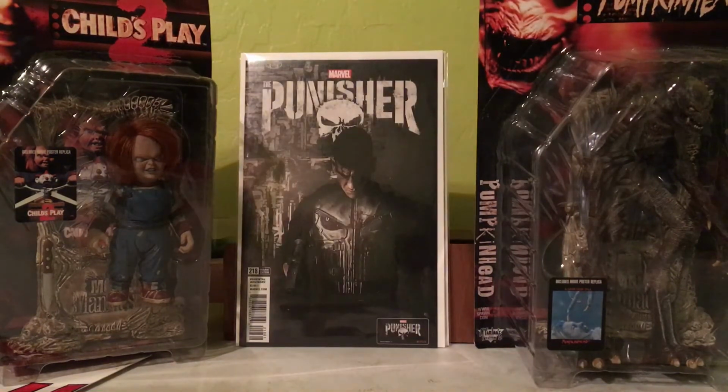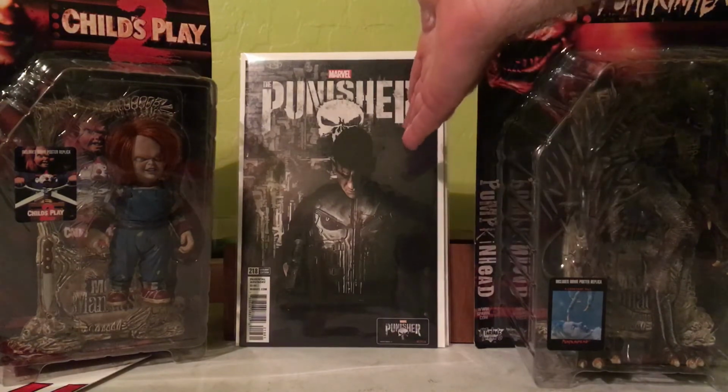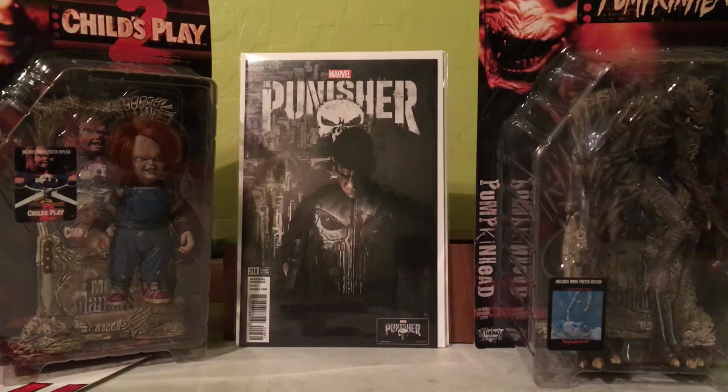Next book up, Punisher 218. This is the Netflix variant. Now, when did this book become $60? I looked at this a year ago and it was going for like 10 bucks.